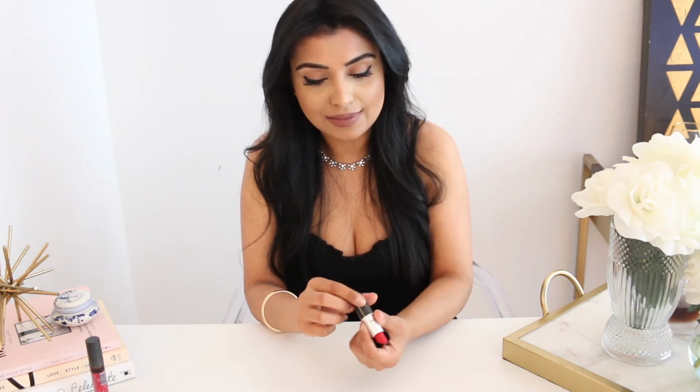It is from the matte collection. Now for reds, traditionally I like to go for matte because I don't want them to transfer on the glass or when I'm eating, and I don't want the color to come off. So hence the reason why I traditionally go for matte red lipsticks. And this Ruby Woo color, again, has a blue undertone, which is great.